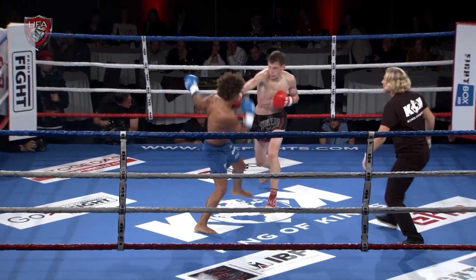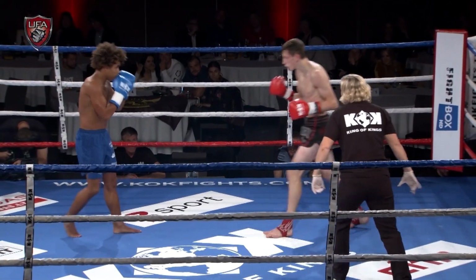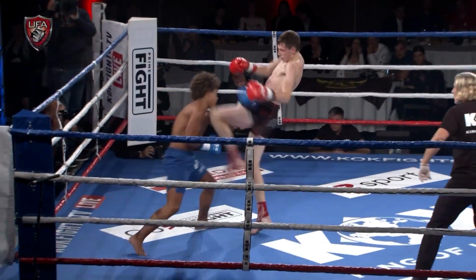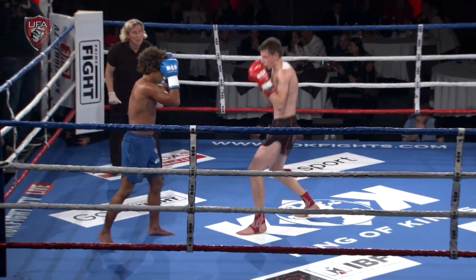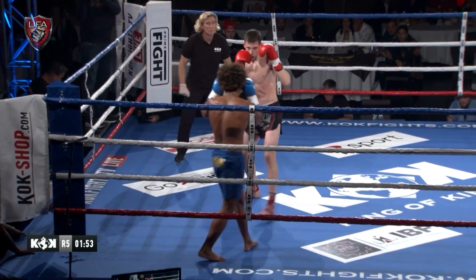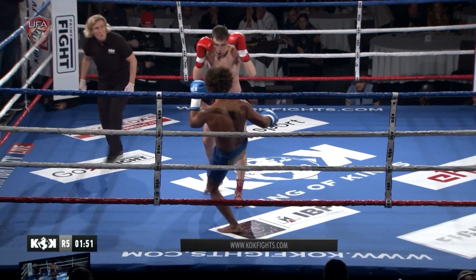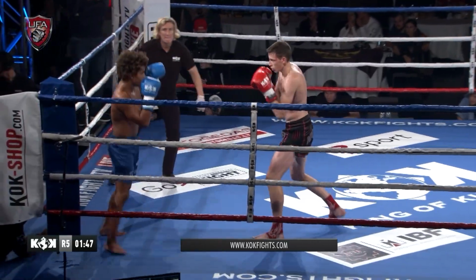Oh, Lord! The best shot of the fight so far from Winter. He just cleaned his clock with that right hand. And another knee. I love the knees. Final round. These two have been going at it tooth and nail since round number one with everything that they've got. And they've got one round left to settle the score.